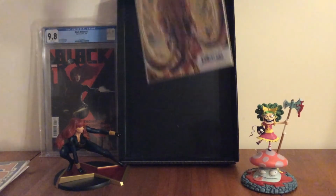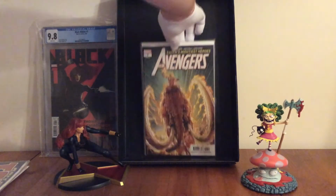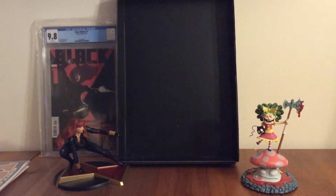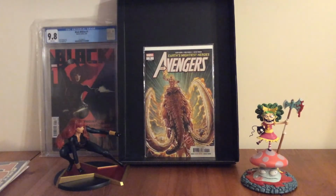Okay, the next one I have to show isn't an award winner as such, but it's a pretty cool cheap key book to keep an eye out for. This is Avengers number 7 and Marvel Legacy 697. This book actually features an origin story for Ghost Rider 1 million BC. So you can pick this one up for cover price. And Ghost Rider 1 million BC was actually the first ever Ghost Rider.